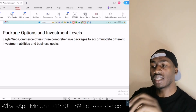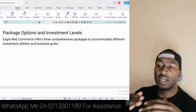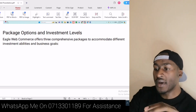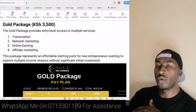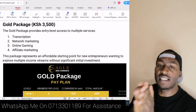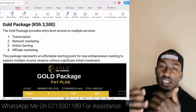The good thing about EagleWeb is that they have made it in such a way that anyone can join with different packages and also according to your capabilities. So the lowest package you can get started with is the Gold package, and you need to register with 500 Kenya shillings, which is a one-time payment. If you can invest that 500 shillings just once and change your life, isn't that worth it?